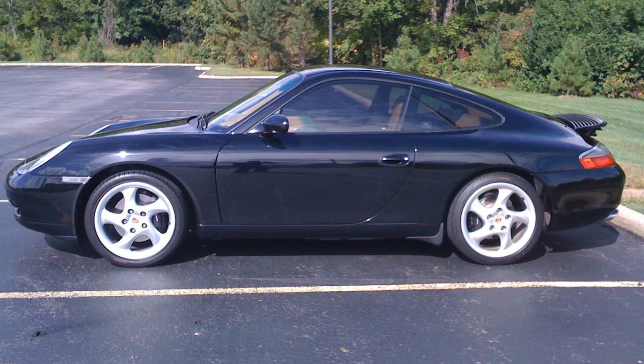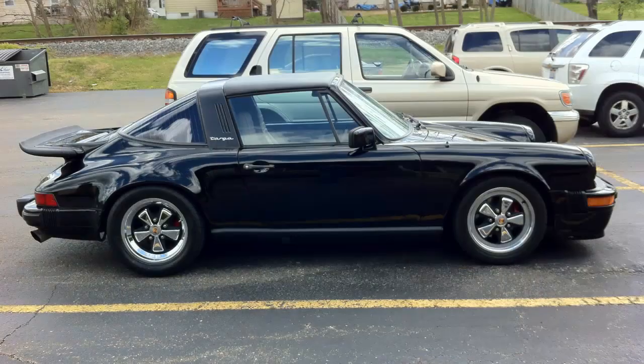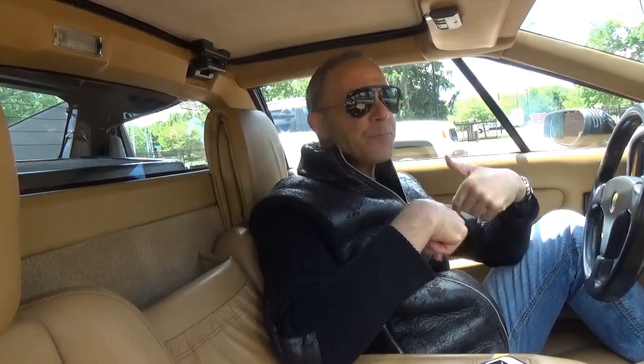I primarily like German and English cars. German cars are bulletproof. English cars are kind of quirky, but I do like them. I had the Jag and the Aston. Now I got this Lotus Esprit. Prior to the Lotus Esprit, I had a 1980 911 SC Targa. Really a cool car. I had it for close to 10 years. I just wanted a change, so I sold that and purchased this one instead.